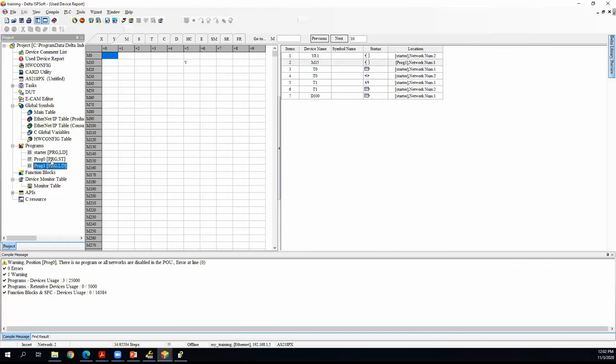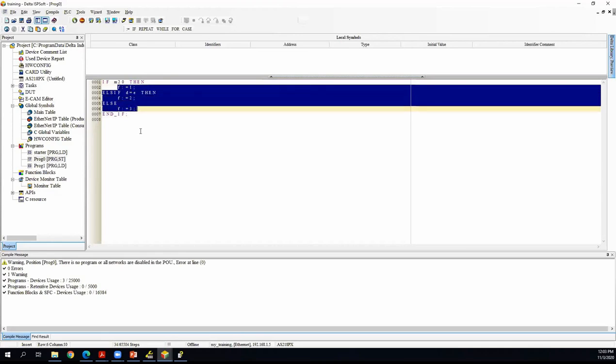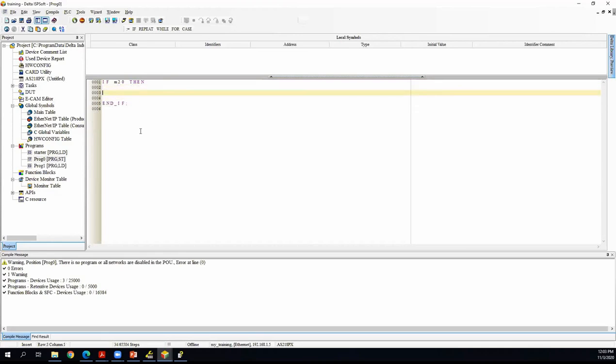Okay, last thing, let's do the ST example, then we will close. This is the ST area. As I said, if you are familiar, you can directly type or you can get some samples over here. For instance, let's create a for loop. When I click the if, there is a sample over here. Let's make that if M20, I will do something. What am I going to do? Let's do factorial. So I will create a factorial calculation.